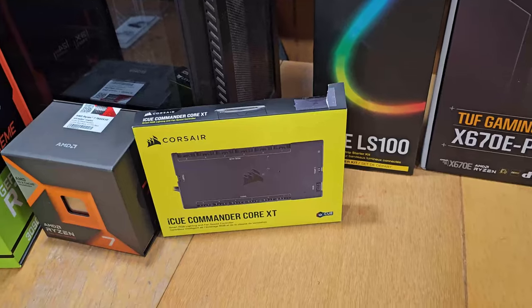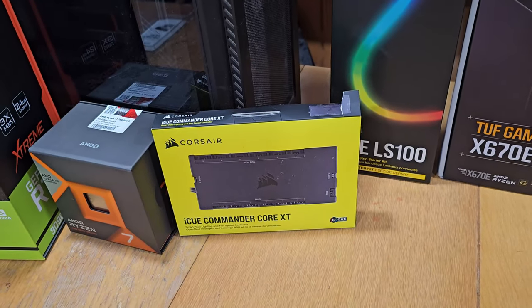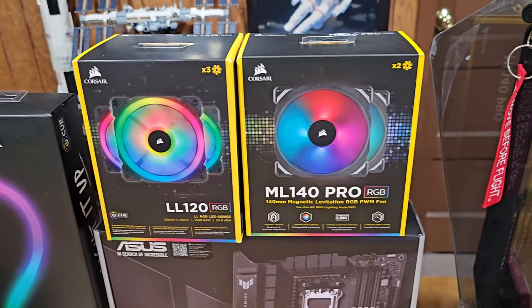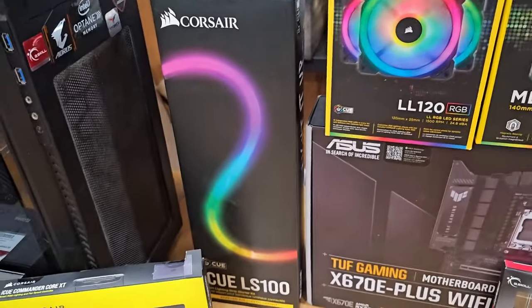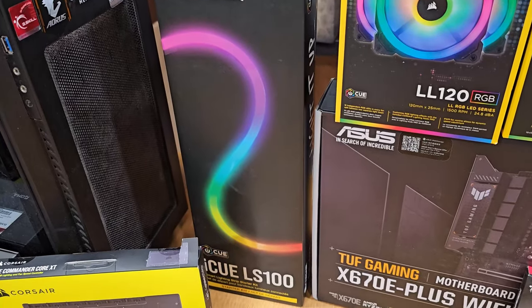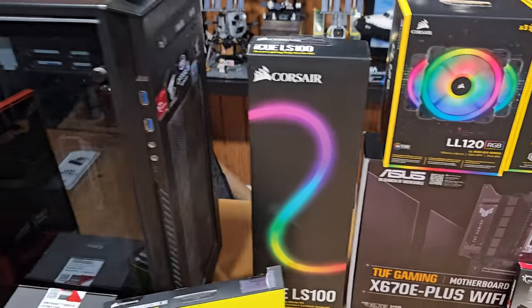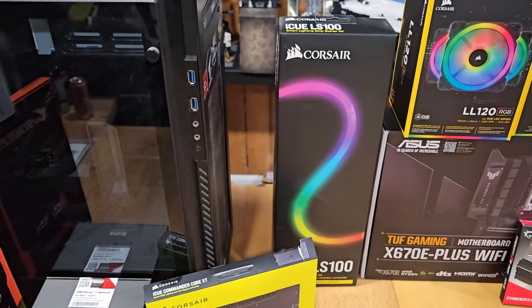We've got a few extra peripherals here, too. For lighting, we've got a Corsair iCUE Commander Core XT. That's going to be our primary lighting controller. For lighting devices, we've got a 3-pack of 120s and a 2-pack of 140s. And also, we've got this really cool iCUE lighting strip pack kit. So we're going to be trying to find places in the build. I think Phil has specific plans on exactly what he wants to put there.